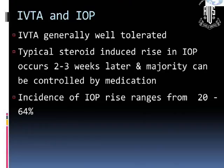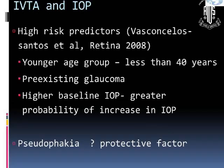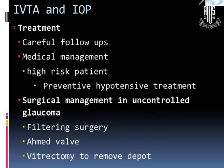IOP, this has also been discussed. The typical IVT is normally well tolerated, but a steroid rise may occur. It may occur about 2 weeks later and may be controlled by medication. Of course, the incidence is quite variable, from 20 to 60%. There are certain predictors, and these we have already discussed: the younger age group, pre-existing glaucoma, higher baseline IOP, and of course, it's said that pseudophakia may be a protective factor for this. Treatment is careful follow-up and medical management.